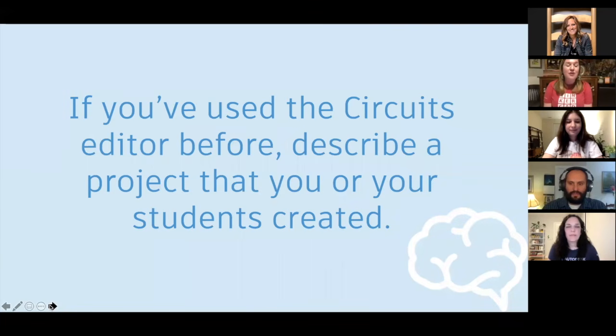But if you've ever used the circuits editor before, please let us know in the chat. So describe a project that you or your students created. And alternatively, if you've never used the circuits editor before, maybe you've never even thought about teaching electronics before, what are some ideas that have been sparked for you in terms of thinking about how you might be able to bring circuits into your teaching, even particularly now just digitally, as Panion so expertly demonstrated for us.